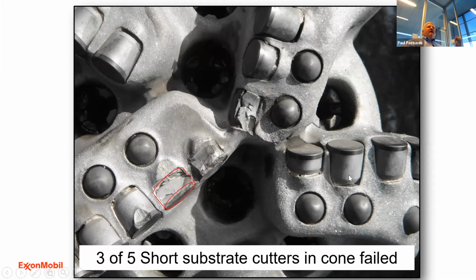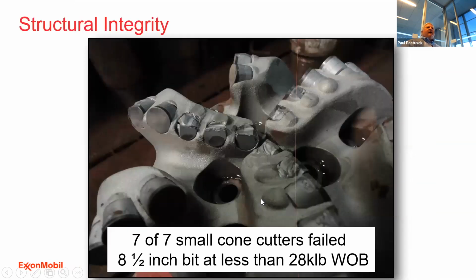And it's just like having a thin foundation under your house. It's much more likely to crack. So don't use short substrates in the center, okay? Look at this cutter size compared to the next one right next to it. These small cutters inside the center, 7 out of 7 of them broke. So let's not do that anymore, right? I can redesign that limiter and get rid of that.